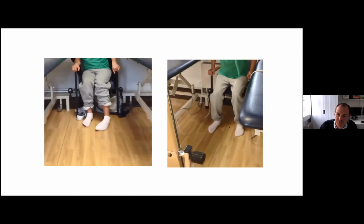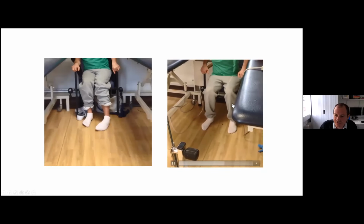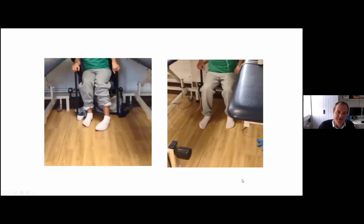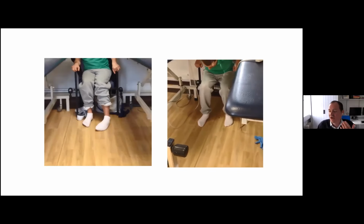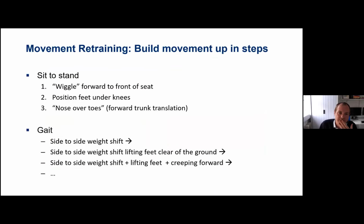And that helps him to grade his activation of his quads. So just practicing standing up and sitting down can take someone a long way, helps them get a good stand, which helps them then move on to walking. So we build up the components of a complex movement, like standing up from a chair, in little bits. So it might be wiggling forward to the front of the seat, making sure your feet are positioned under your knees. So that allows you to use momentum.